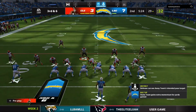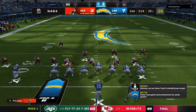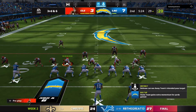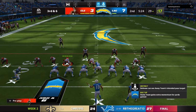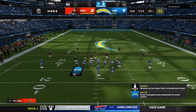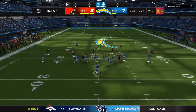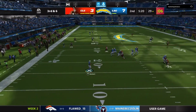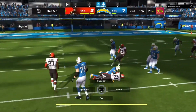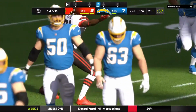So after the second down incompletion, they'll come up now against a 3rd and 6. Back to throw here, Herbert. Try to get it to Williams, but it's intercepted. Picked up by Denzel Ward. And his guys are going to get the football at the 23-yard line.